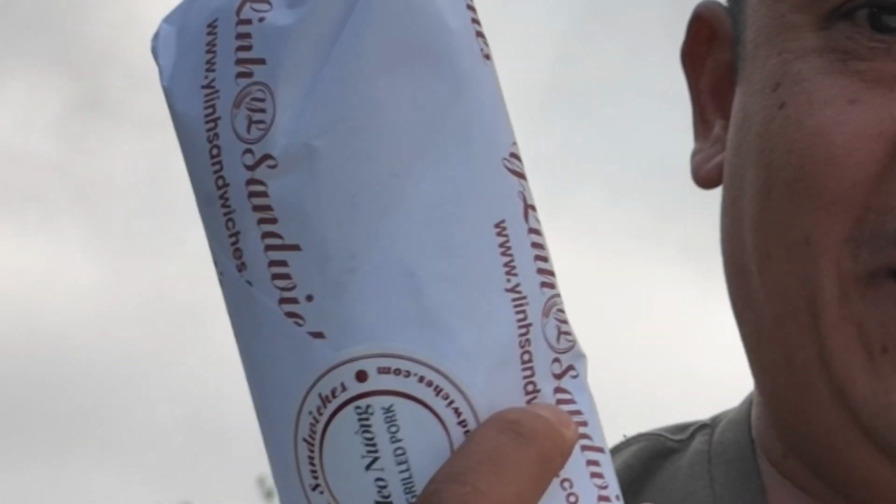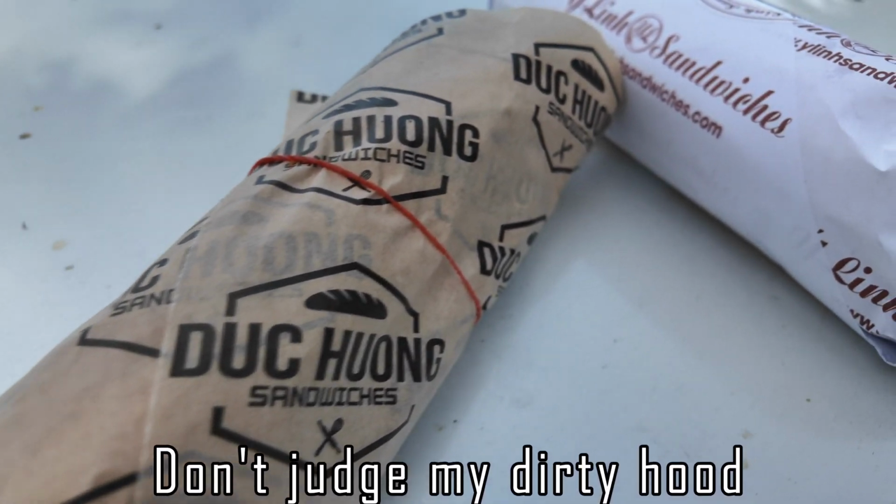All right, so we got our two banh mi's here. We got one from Duc Hung and one from Elin. So let's unwrap them and take a look. The presentation is pretty good. Both of them have their own printed paper. Elin also has their own little sticker, which is kind of nice.